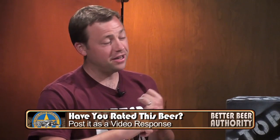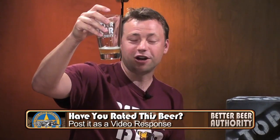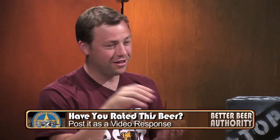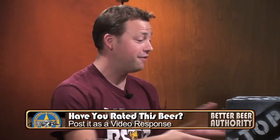Before I reveal it, here's my thoughts. If they're talking about intensely dry hopped, I'm not getting the aroma. We're getting massive chunks here. I'm worried that this beer has been mishandled, which is weird because we brought it straight from the brewery. I feel like it's Cascade hops all the way.